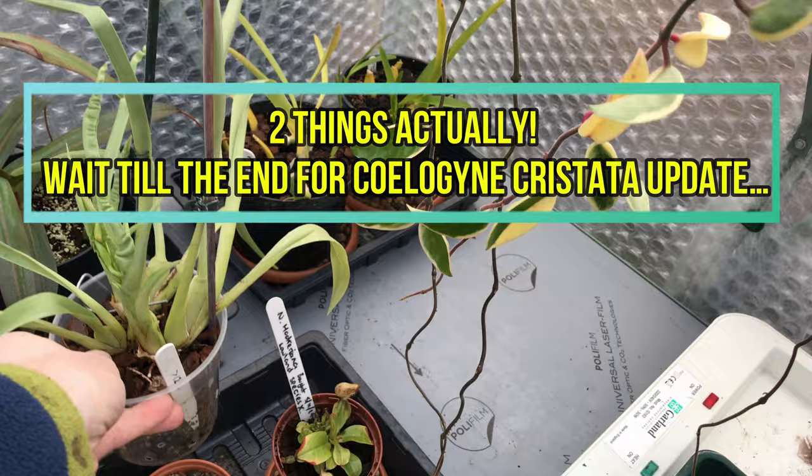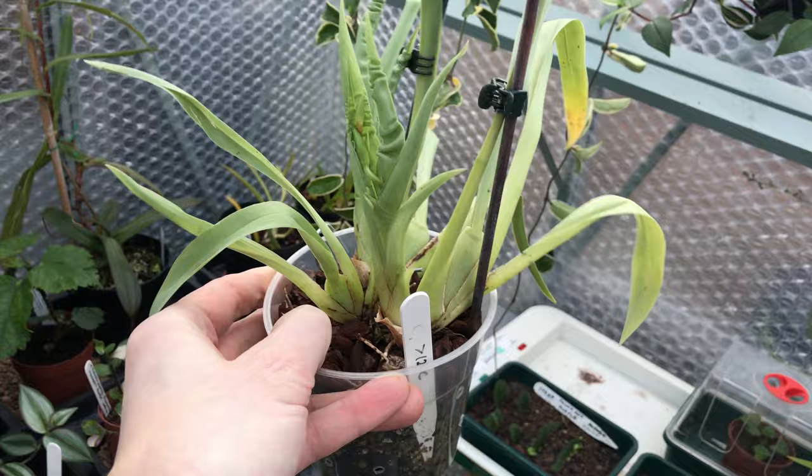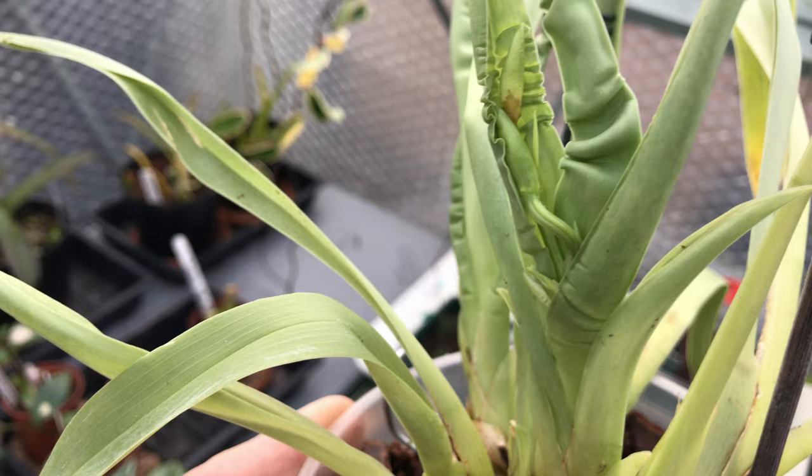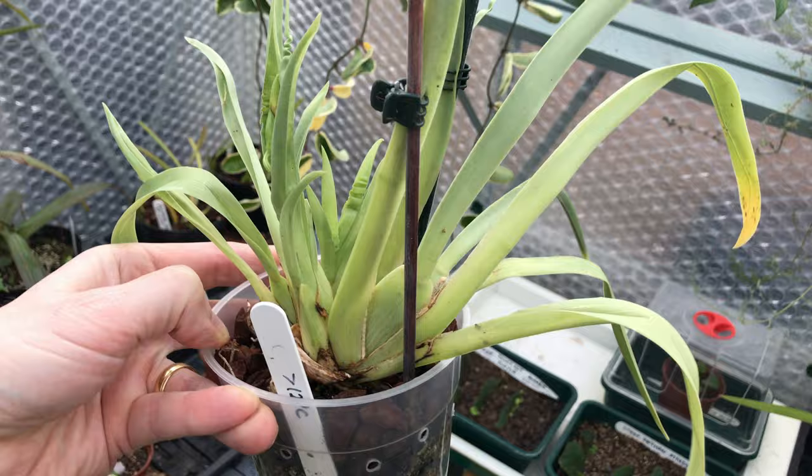Here it is, the crinkliest one on the planet, the most unsturdy one on the planet, but if you look carefully, it's got some flower buds on it. Now, the one in the middle there looks like it's going to blast, but I'm not surprised when you look at the state of it. This plant just does not want to work for me. I don't know why not.